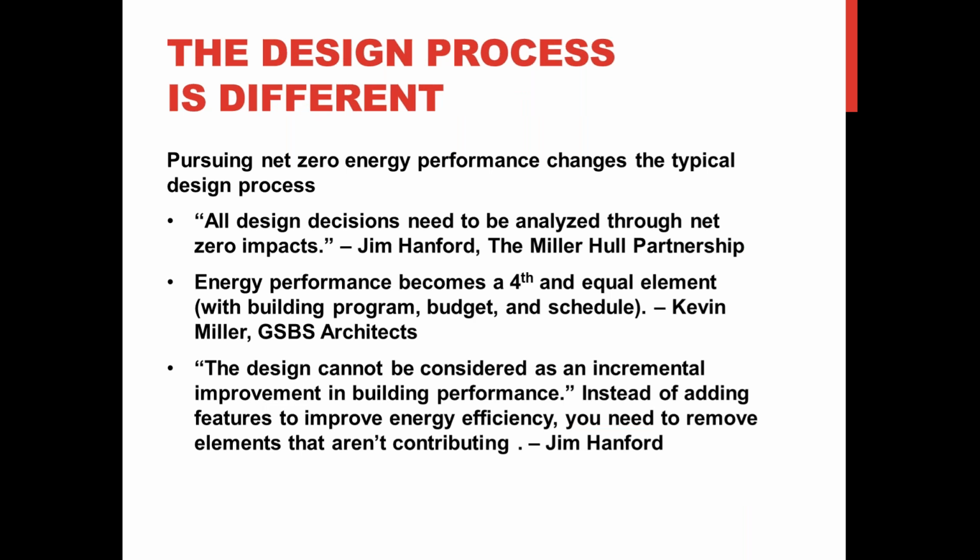But still, the design process is different. One way to look at it is normally when we're working with clients, we need to look at the building program, the budget, and the schedule. But when you're doing a net zero energy building, then the energy performance becomes a fourth element. So every decision needs to be looked at through the net zero impacts. Whereas in a highly efficient building, you might incrementally be adding in features that improve the energy performance, in a net zero energy project, you have to go all in, and then you can remove elements that aren't contributing.